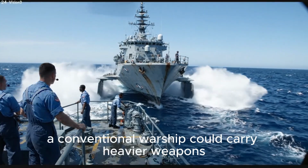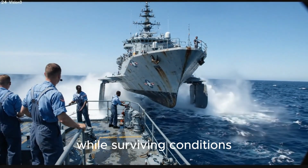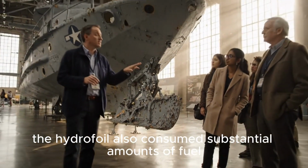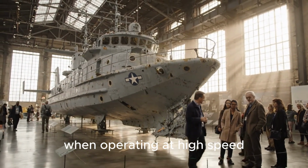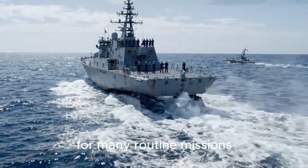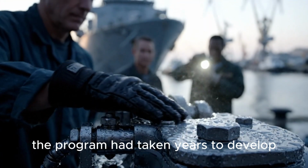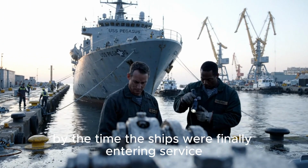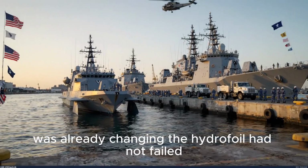A conventional warship could carry heavier weapons, more fuel, and more equipment while surviving conditions that could be difficult for a hydrofoil. The hydrofoil also consumed substantial amounts of fuel when operating at high speed. That made it less economical than conventional vessels for many routine missions. And perhaps most importantly, the program had taken years to develop. By the time the ships were finally entering service, the strategic environment that had originally justified them was already changing.